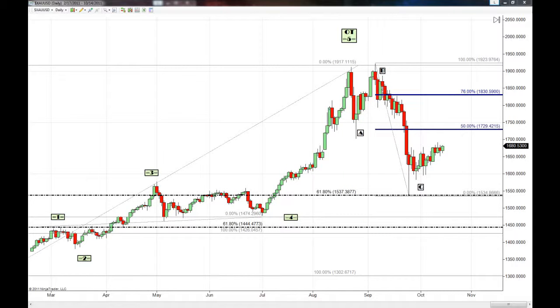So just using that straight philosophy, that is where I've gotten my benchmarks for this trade. So we got in roughly 1640. I'm going to look to cover this trade roughly between this target area of 1729 and, call it 75%, so about 1825. Somewhere in that area, I'm going to look for a point for us to cover.